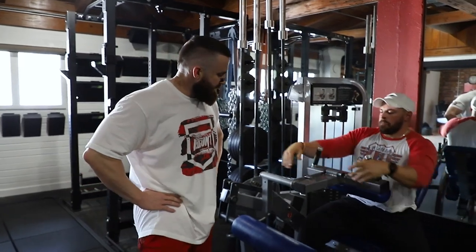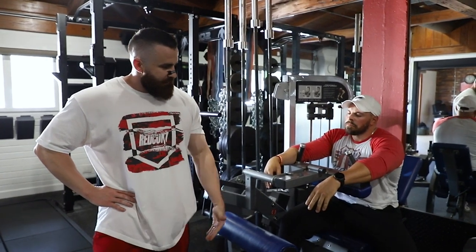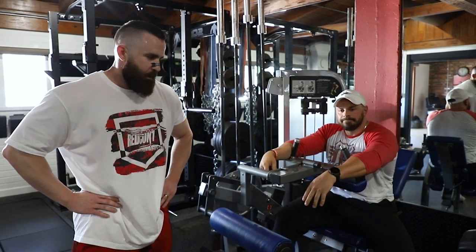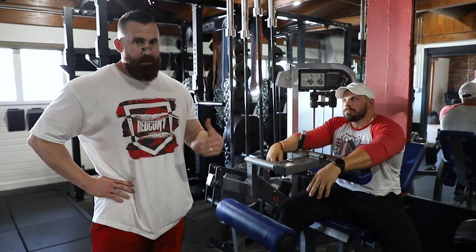All right, guys, so a couple little setup form cues on this. Again, seated leg curl, in my opinion, the best for output, isolating knee flexion. Obviously RDLs and things with the hips are great as well too. But if you want big hams, in my opinion, you have to overload knee flexion as well too. So the whole benefit of this as opposed to a lying leg curl is the bracing.